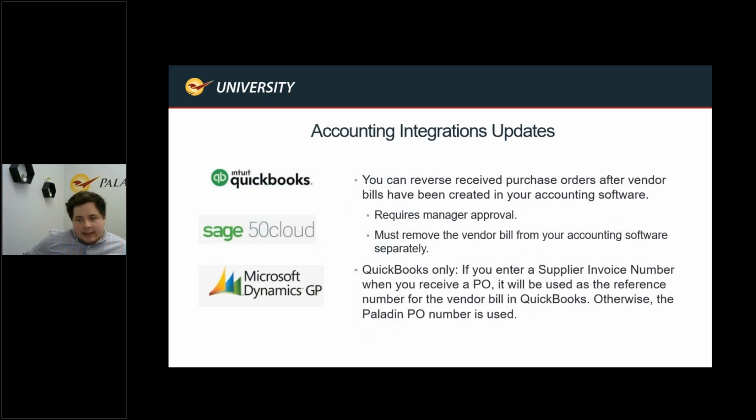All right, accounting integrations and updates. We got more direct integrations with QuickBooks Desktop, which is very cool. We still have our QuickBooks Online integrations, which are nice. More additions to Sage 50 Cloud and Microsoft Dynamics GP. So yeah, great, more information there.